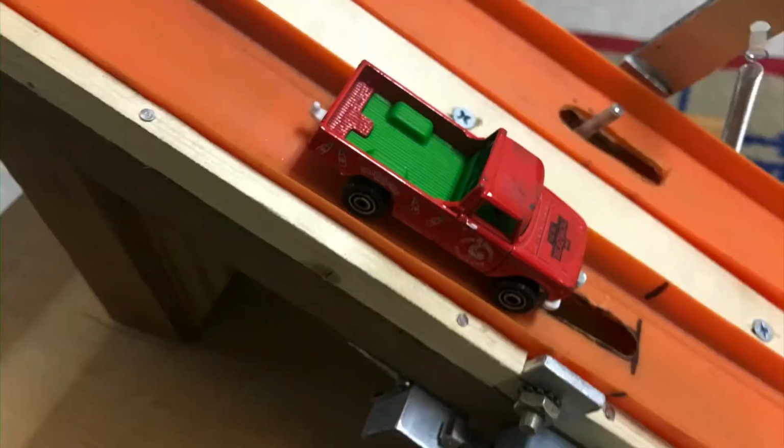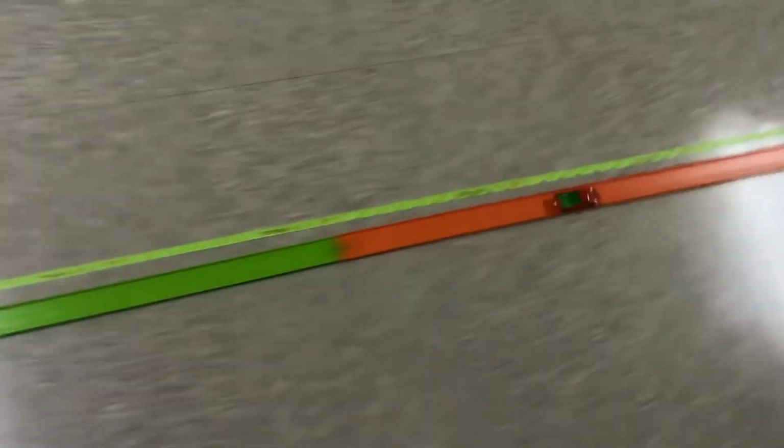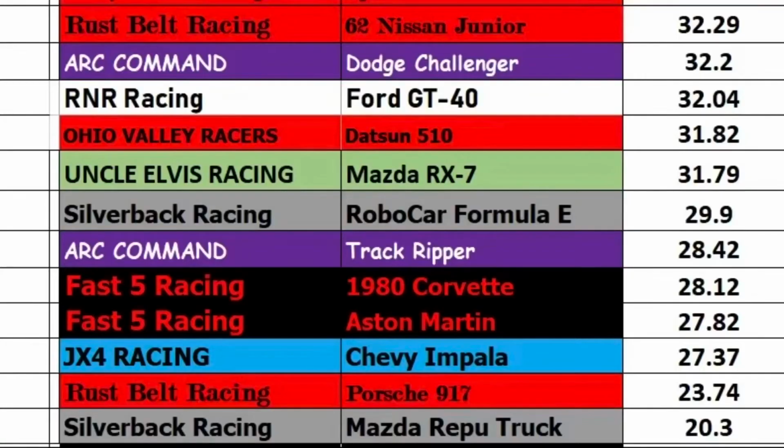Next up, the 69 Nissan Junior, the Sriracha truck, the little Matchbox truck. He's down and he's going to make his 20 okay. Going to get 30 and he's going to stop at 32.29. So Rust Belt goes into the placings.